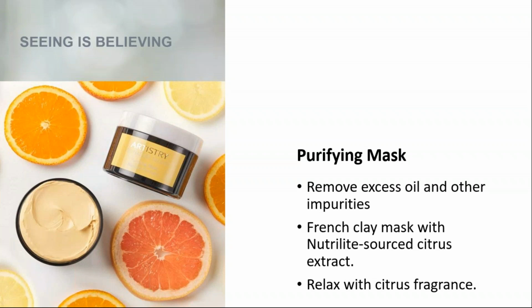Now, key treatment areas for purifying mask, you can use it all over your face, but also the forehead and the T-zone are key areas. Now, the fragrance is freshly squeezed grapefruit, blended with orange, lemon, and mandarin, so that gorgeous citrus smell, and it's wrapped with musks and woods to create a beautiful, bright experience.